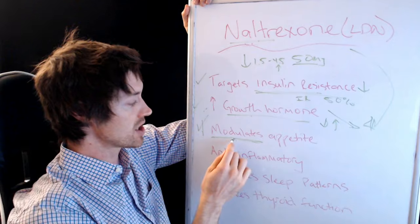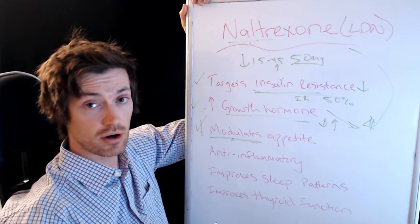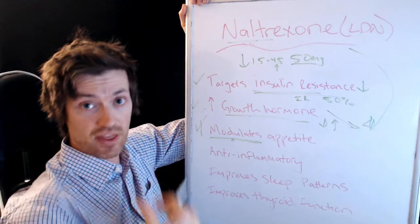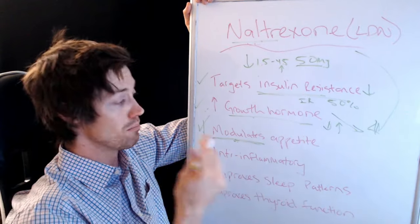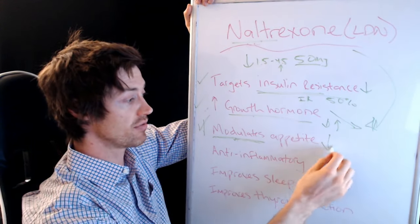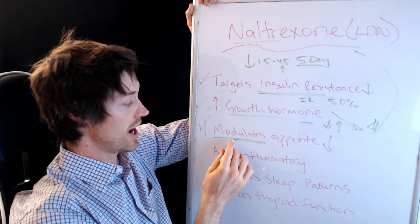Now, taking Naltrexone can kind of reset the way that your brain sends the signals to your stomach and the way that they communicate with one another, which can help your body to kind of understand the foods that it should be eating. So it modulates your appetite. It reduces the food cravings that you have for unhealthy foods and can balance those out with healthy food. So that's why I think it's very important here.